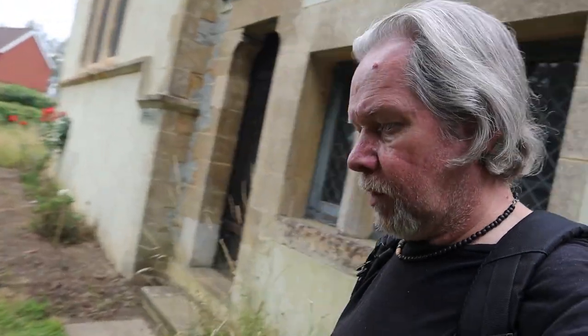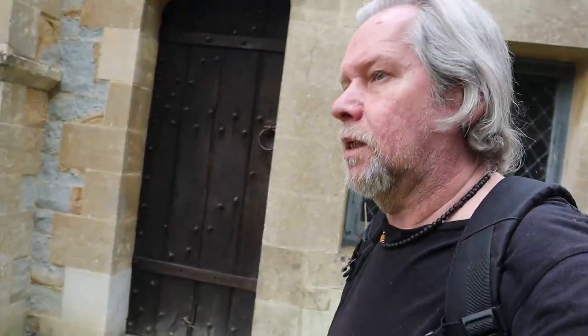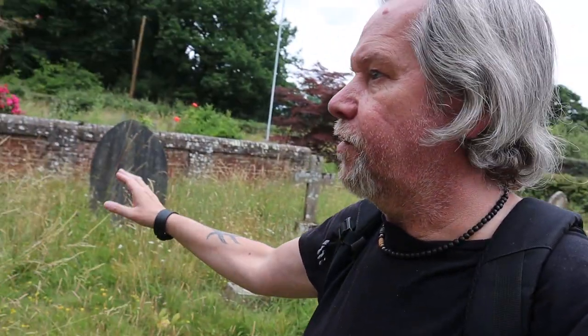What's quite interesting about this church is that it's Victorian, but the gravestones look very old. I'm trying to think back to research, was there any church on this site before? I don't think there was. But look, they look really, really old. If anyone knows, please educate me. A lot of the inscriptions have been weathered off, especially ones near the church, which always means they're the earliest. So, don't know about that one.